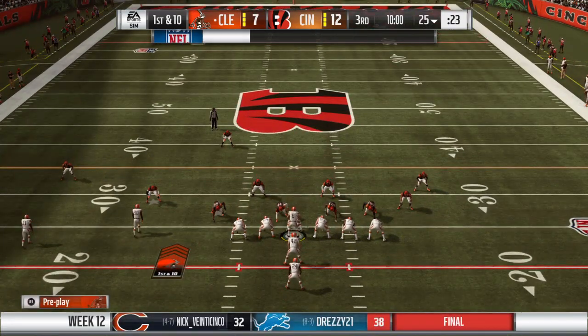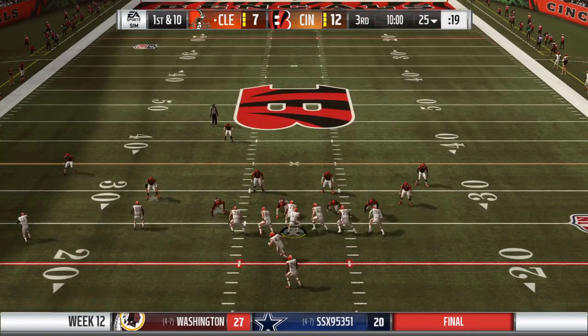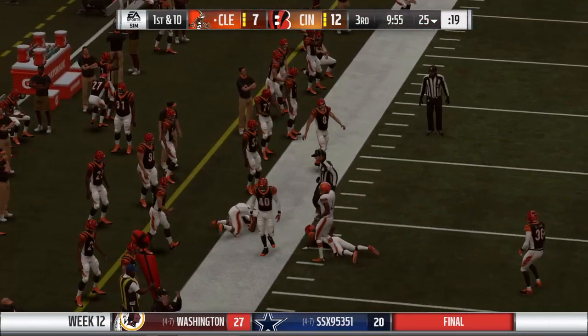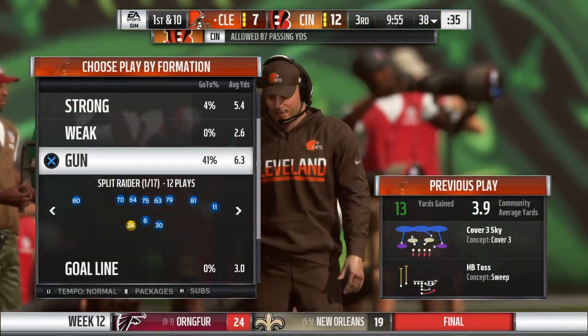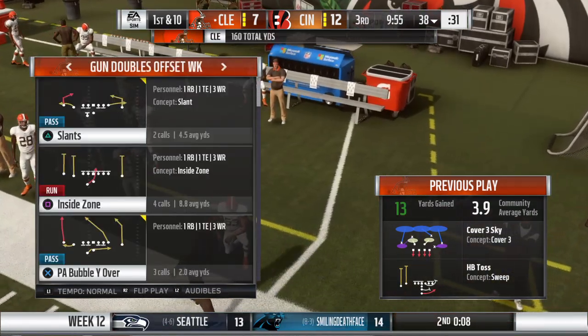Mayfield going to lead the Browns up now, 1st and 10. The third quarter starts with a run by Chubb. Oh, he's got a little daylight. Solid way to start the drive. 13 yards, picking up the first. Well, so much for him being bottled up throughout the day. Finally finds a way to break through and get a really nice gain.